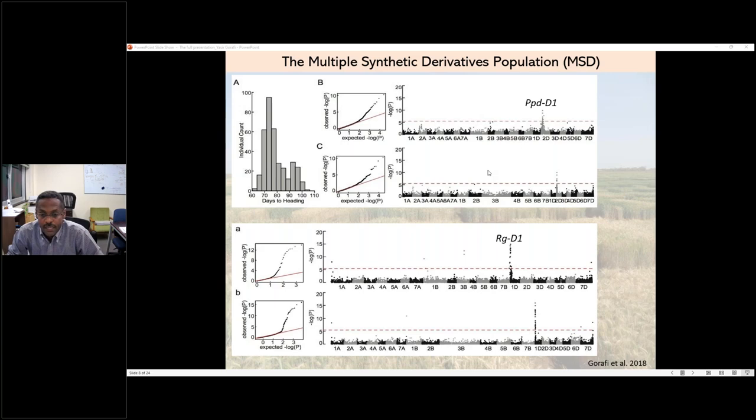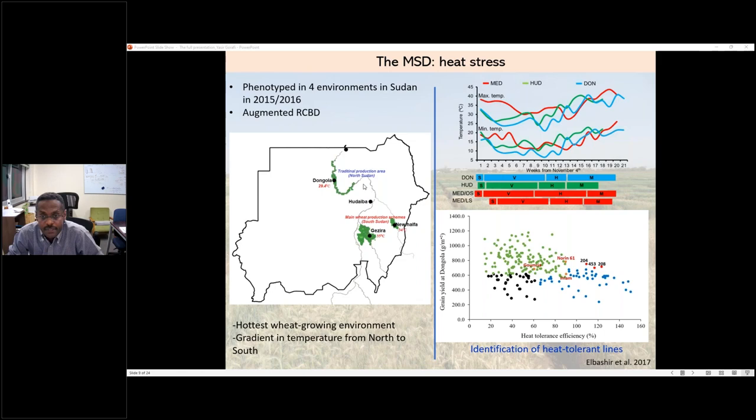So with these promising findings, we started our work and we started to evaluate this material. The first study was in Sudan. Sudan is known to be the hottest wheat growing environment for irrigated wheat. And in Sudan, there is a very nice gradient in temperature from the north to the south that allows very nice phenotyping with different doses of the stress.